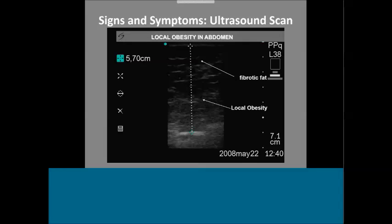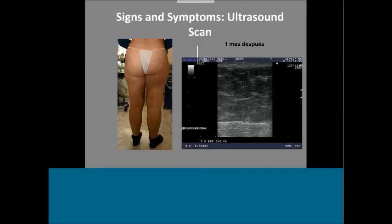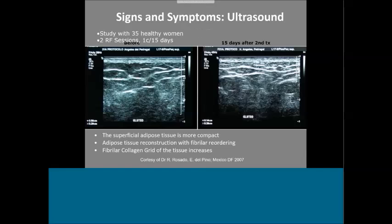We always try to use ultrasound for diagnosing all the patients because we think this technology is very useful to control the reduction of the fat mass in the areas where you have local obesity. I will show you later many measurements of the fat in these areas, for example the bottoms, the internal thigh, and the hips, where we can measure the thickness of the area.